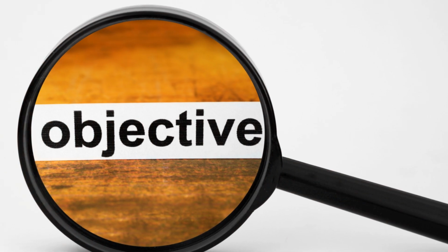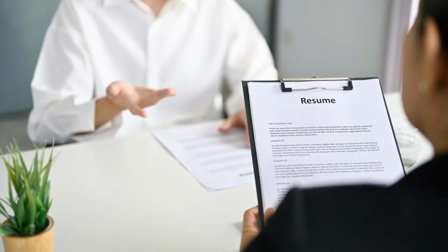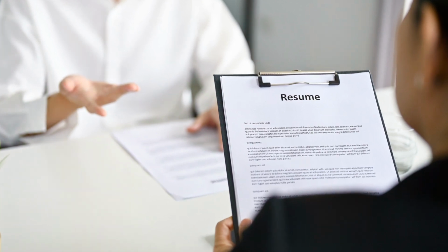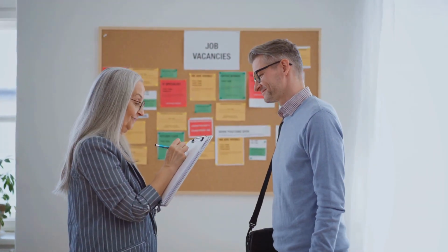They can help you manage your time effectively by screening potential opportunities and presenting you with only the most promising ones that align with your career goals. This saves you countless hours of scrolling through endless job boards and sending out generic applications. Imagine having someone filter through all the noise and handpick the best options for you.